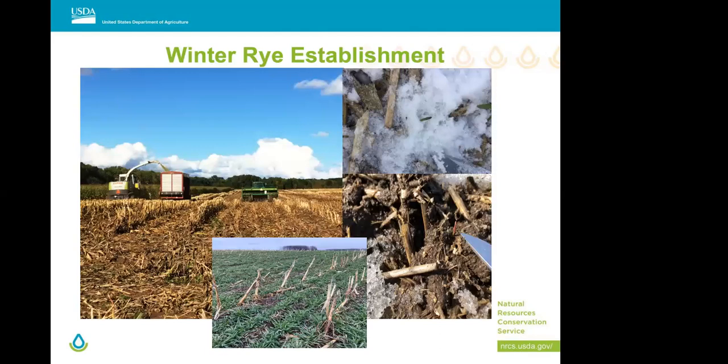So I'm gonna go through a few of the practices that we're obviously using in the demonstration farms. This is not rocket science here. Winter rye establishment. Some years it looks really nice in the fall. Sometimes we're a little bit on the later side. You see that with it just peeking through the snow. But the real take-home message here is the winter rye is a great practice for us. And you see it there, just the importance of timing, the amount of biomass that we can accumulate if we're in the field at the same time of harvest.